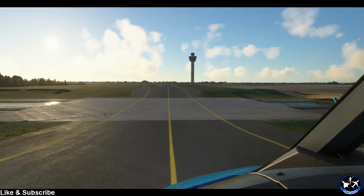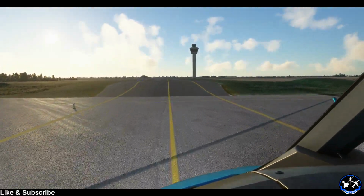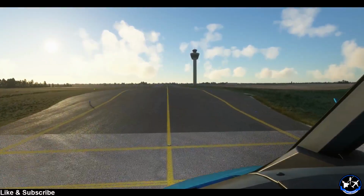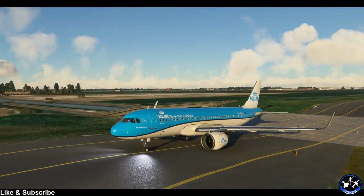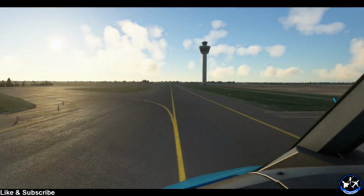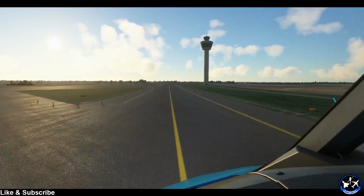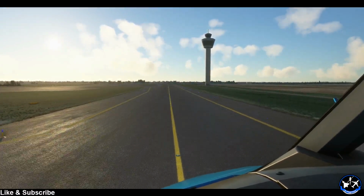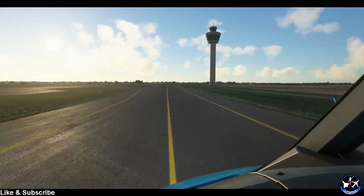God, bit of a slope down, crikey. Bit of a slope up. Is it really like that in real life? I don't remember it being like that. Cranky, yeah. Hey, not the end of the world. Excuse me.